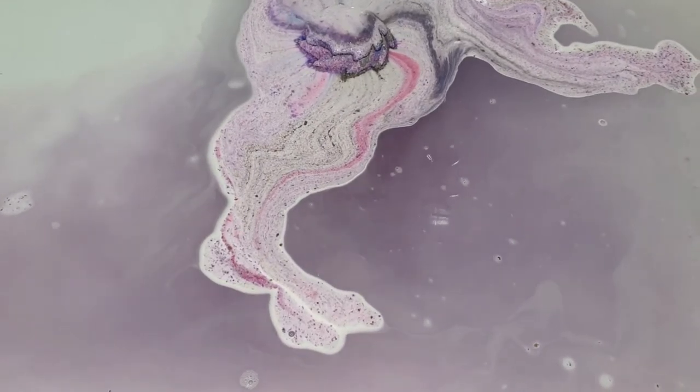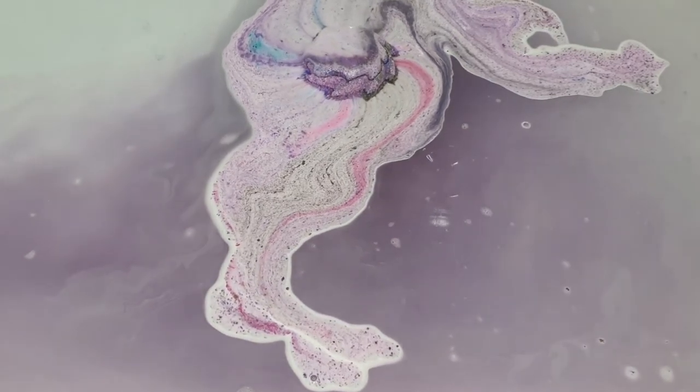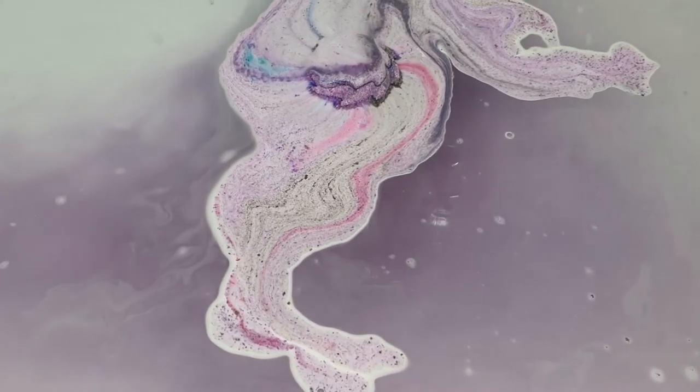It was heaps of fun to watch. The water was a magical purple color and the water was so, so glittery. Honestly, I was just having a ball sitting in that bathtub with this bath bomb. It was absolutely amazing.